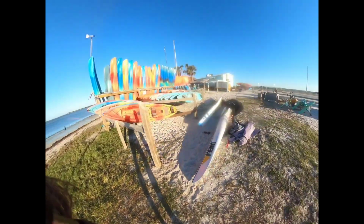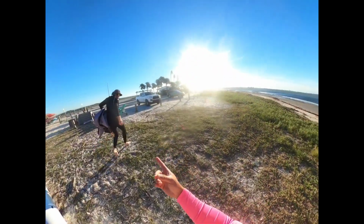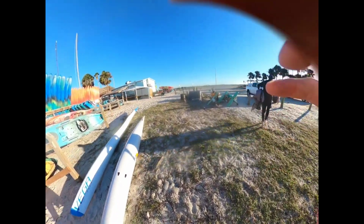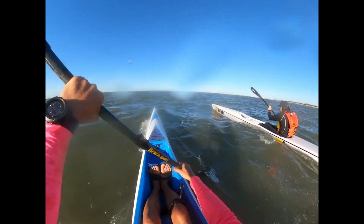All right, everybody, we're here in Dunedin, Florida. So the Gulf run that we usually do north to south or south to north is out of Hurricane Pass in Dunedin, and we usually end up in Indian Rocks Beach. This is me and my buddy Grant.